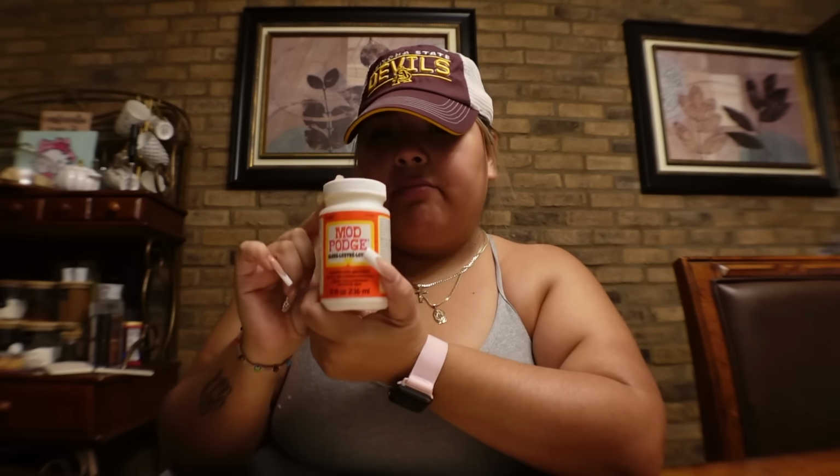Okay, we have a little bit of a problem. I forgot about gluing them on. How are they gonna stay, girl? So we have Mod Podge. I don't think it's gonna hold on, so I'm thinking I'm gonna have to go and buy E6000 glue. Oh my goodness, I really wanted to do this right now. I'm gonna see if it holds on with the Mod Podge, but girl, we're just gonna go to the store real quick and I'm gonna go get E6000 glue.